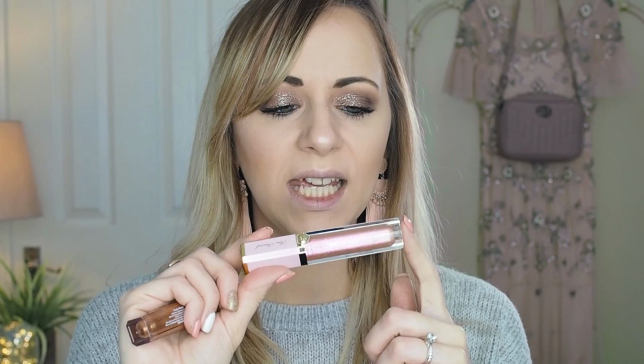Now, lip-wise, I have got two of the Pretty Rich Dazzling High Shine Sparkle lip glosses. I love a good lip gloss, so naturally I wanted to pick up some complementary shades. This is Pretty Penny, a goldy, bronzy type shimmer. And over here we've got Sunset Crush, which is more of a pinky, goldy, very much a sunset tone. I'm probably going to apply both because, why not?